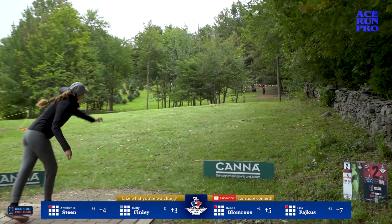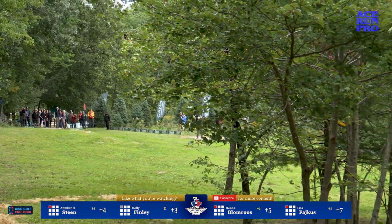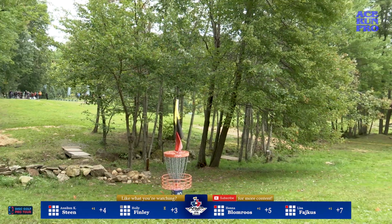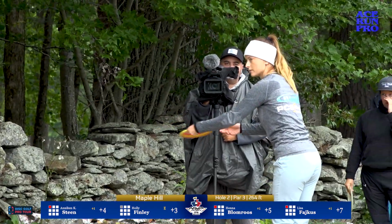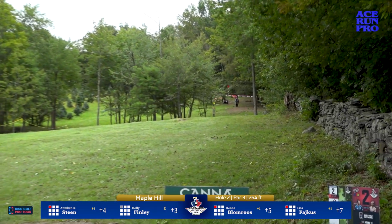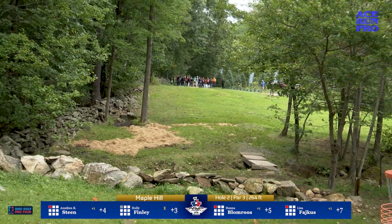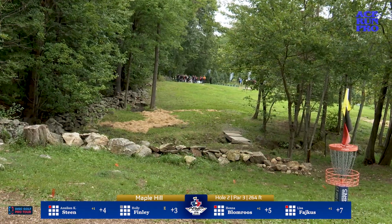Star Roadrunner. Didn't quite get the angle that I needed, but I cut through the center trees and I've got a putt for birdie from about 25 feet. Anniken up next. Bit of a lower line. It's centered and she lands short of the wall. She'll have a birdie putt uphill.